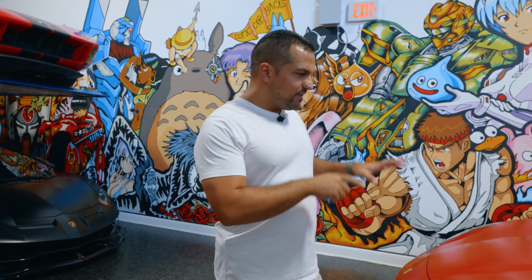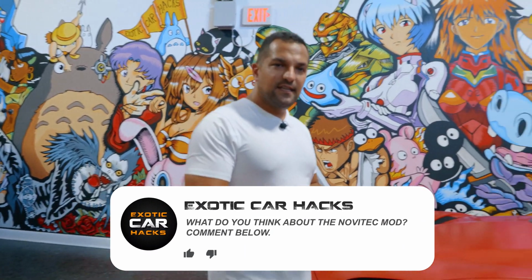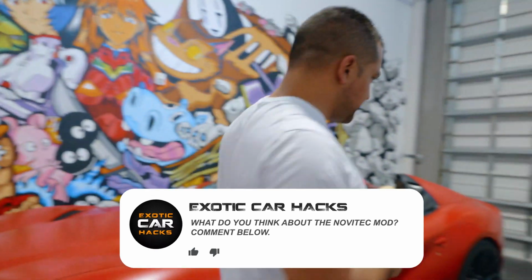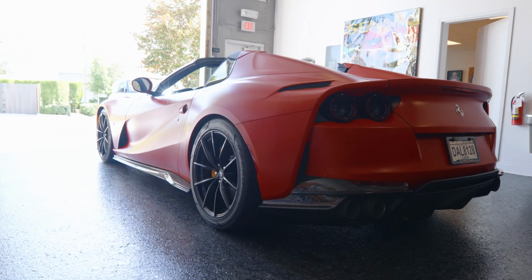But you tell me, did this make this car the hottest 812 GTS anywhere with just some of this Novitec, the matte red meeting the carbon and gloss, the spacers and the drop? Is this the perfect GTS or not?